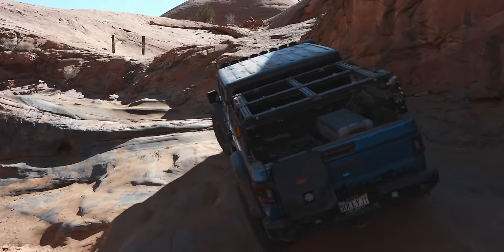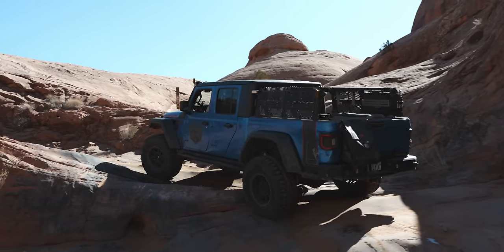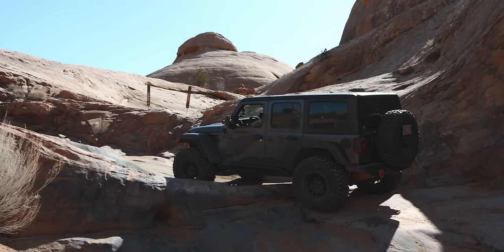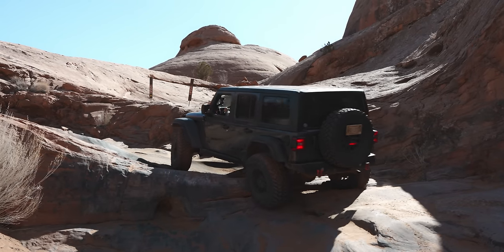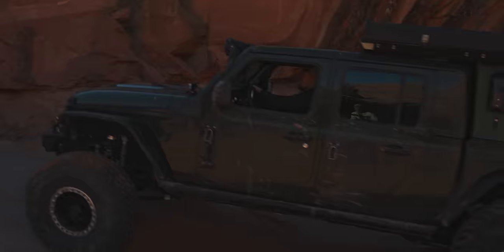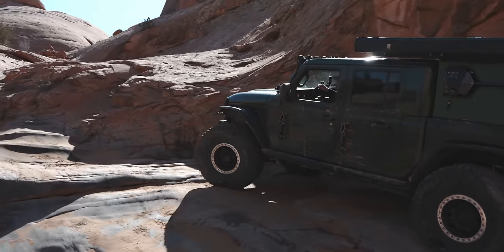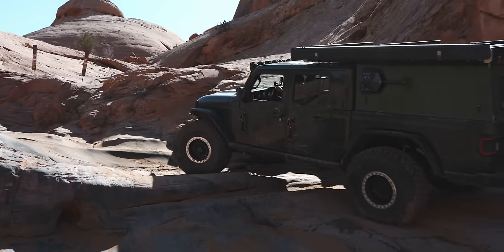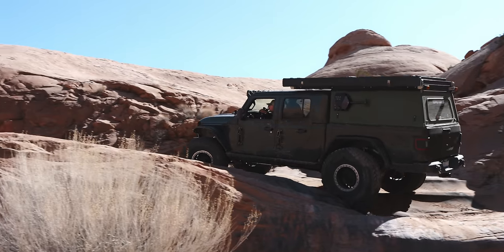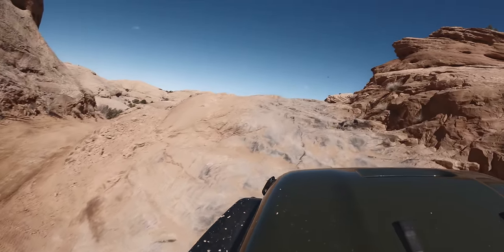Just ahead, we've arrived at the waterfall, a tricky corner ledge that can be a bit slippery from all the sand. Go up. There you go. Past that, this steep rock climb around another corner.